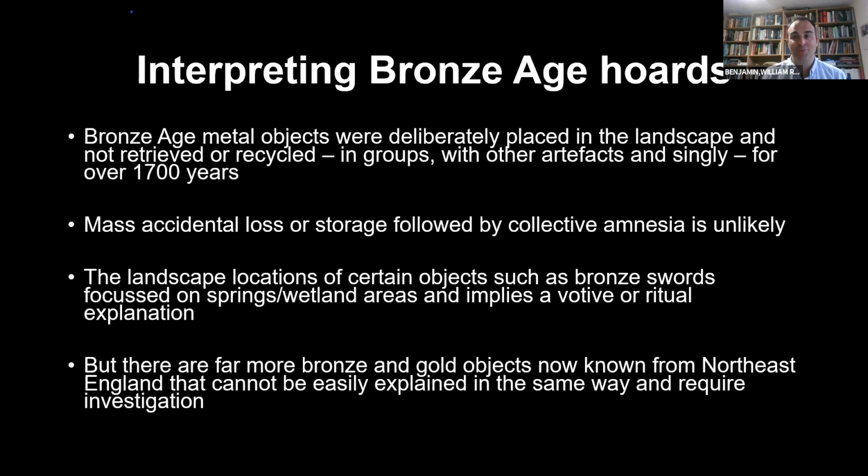And we're now getting to the stage where we've not really actually thought hard about what we're hoping to see, if we think it's ritual or not. It's just assumed. However, I'm slightly uneasy with this, and this is where I think this project can do some really interesting work, because we're dealing with 1,700 years of metalwork deposition from 2,500 BC, or thereabouts, maybe a bit later, to 800 BC. After 800 BC, the next few centuries have almost no metalwork being placed in the archaeological record anywhere in Britain.